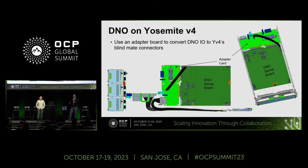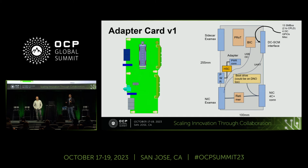So with this configuration, we can easily pick a readily available DNO and, with the adapter card, get it into the YV4. The next slide shows what would be on that adapter card. It would be pretty much a retimer and the power connector, and the small bridge IC that is going to go between the BMC that is managing multiple servers and the DNO server.